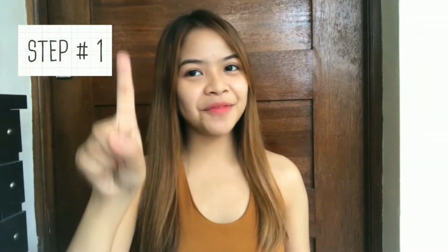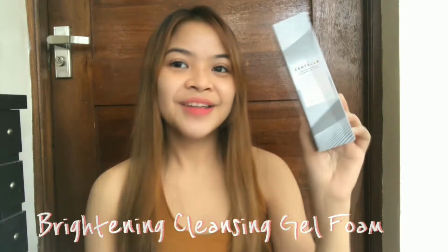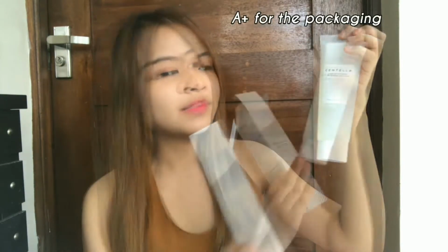So for the first step in my skincare, I am using this foam gel cleanser. This is a combination of removing my makeup and also cleansing my face. So I will show you guys how it looks like. Sobrang minimalist ng packaging. This is the Brightening Cleansing Foam Gel.